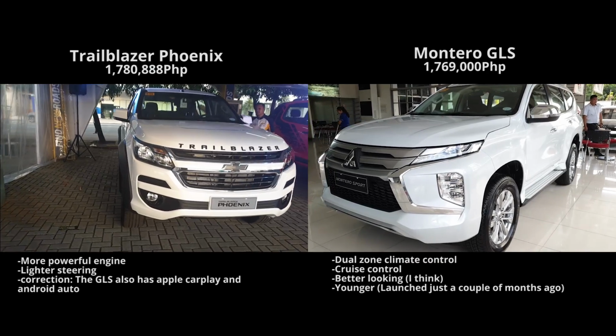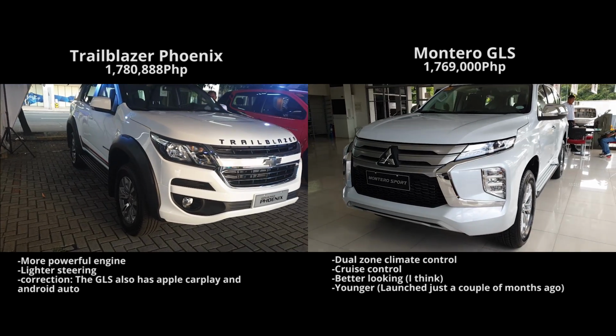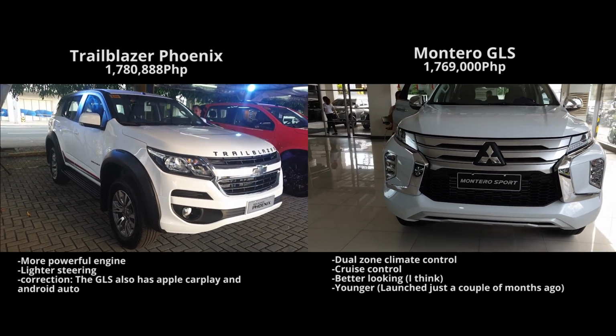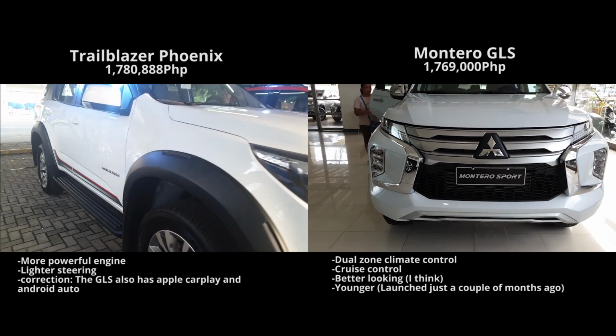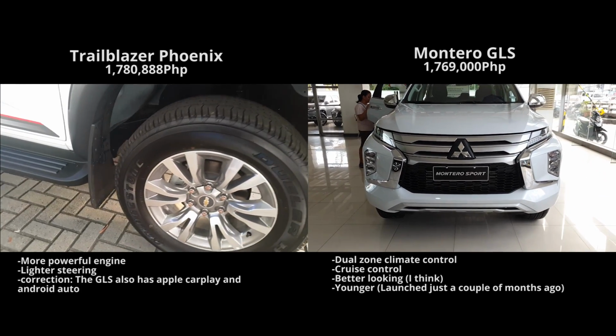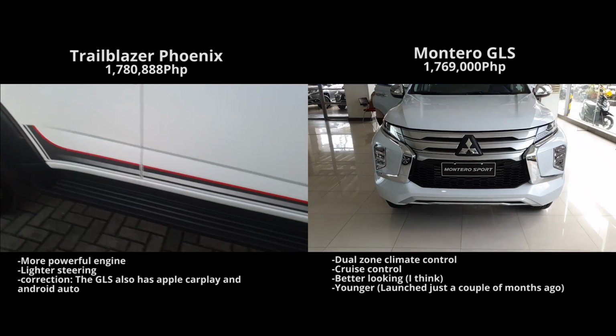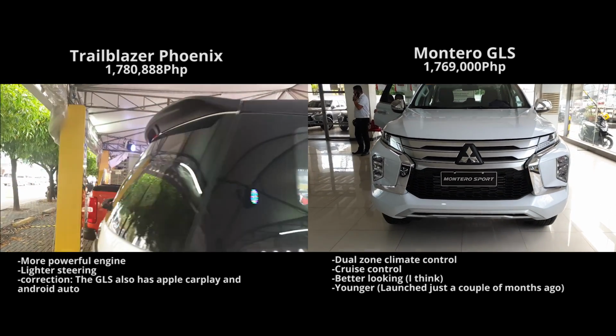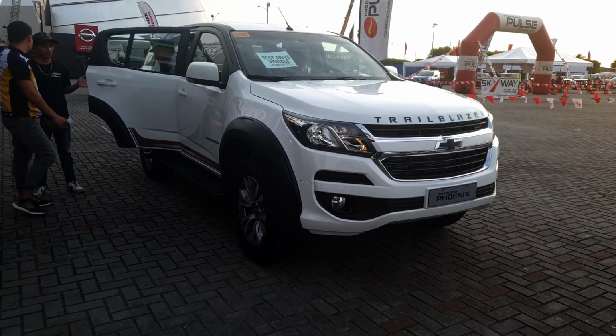The Montero has dual zone climate control, it has cruise control, it is arguably better looking, of course that's subjective, and the Montero is the newest model in the segment. The advantages of the Phoenix are the electric steering, and it has support for Android Auto and Apple CarPlay.